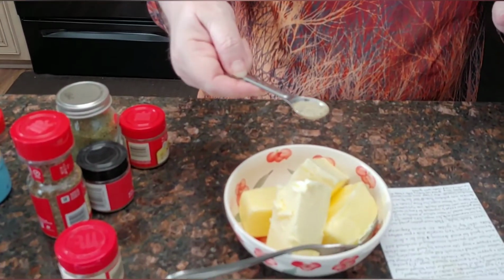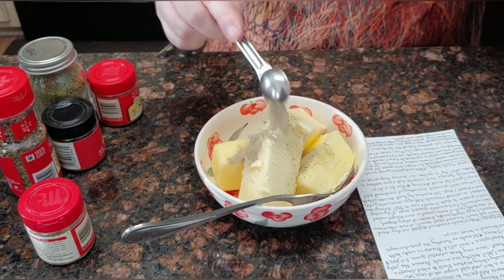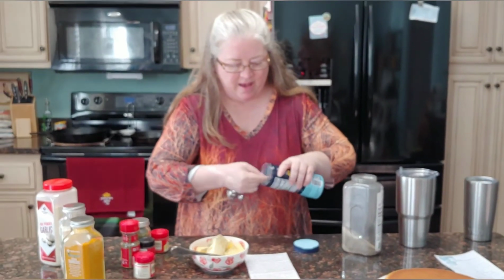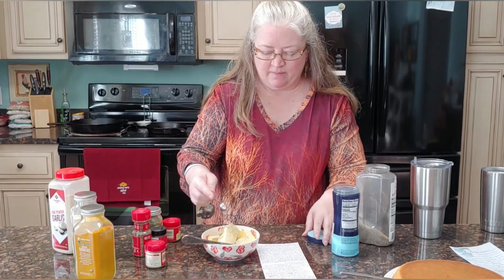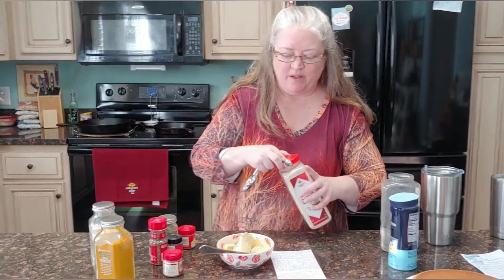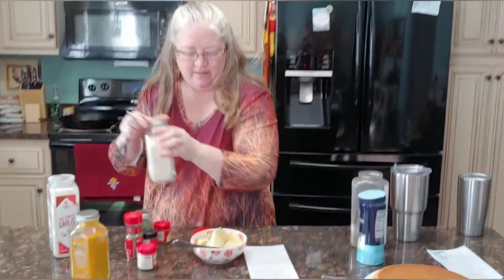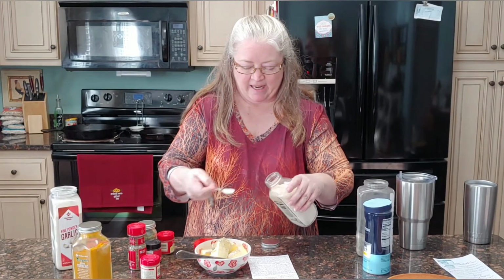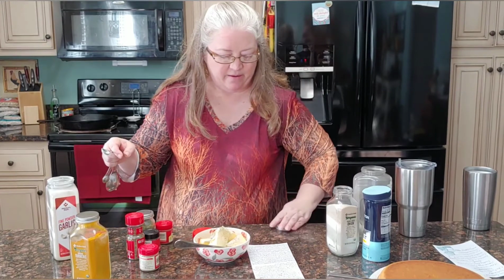Anyway, now we need 1/2 teaspoon of black pepper, 1/2 teaspoon of salt, 1/2 teaspoon of onion powder. This is not onion powder, that's garlic powder. Well, we could have just gone ahead, it's the same amount. I don't like to get out of order, that's how I forget things. 1/2 teaspoon of onion powder.